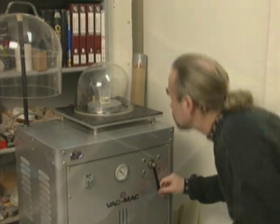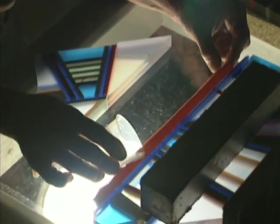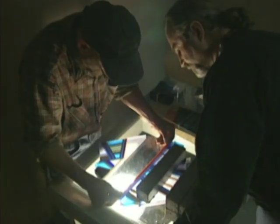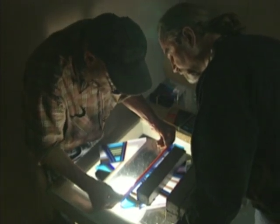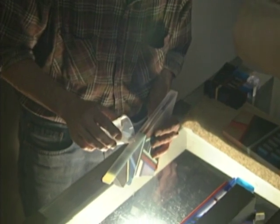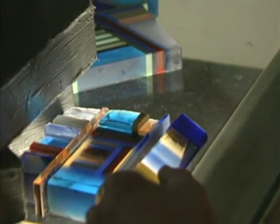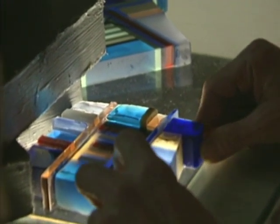In the laminating room, we have a glass table that allows us to project lights from underneath and overhead as necessary to see into the piece as it's being laminated. That is a double insurance that we don't have any bubbles or anything trapped in between the layers of the resin.